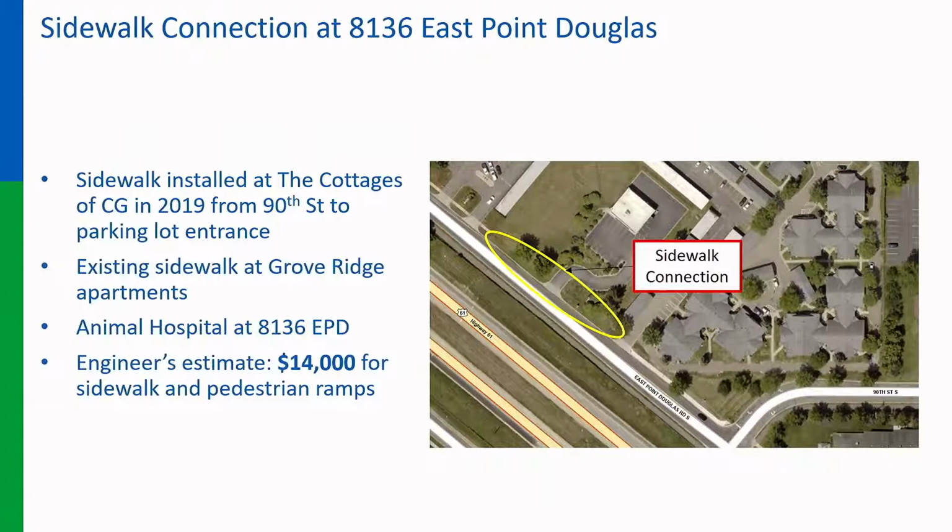So the first option I mentioned is just a sidewalk connection, roughly 250 to 300 feet of 6 foot wide sidewalk. This is, like I mentioned, the Cottage Grove Animal Hospital. In 2019, the city installed sidewalk from 90th Street to the entrance of the Cottages of Cottage Grove, just south of that yellow oval. And there's also sidewalk north of the oval, which is Grove Ridge Apartments. Right now there's just a dead end between the two. So this connection could really help pedestrians in the area get all the way from Ingsburg to 90th, which has trail that extends all the way to Jamaica. And the engineer's estimate for everything included in this option is roughly $14,000.